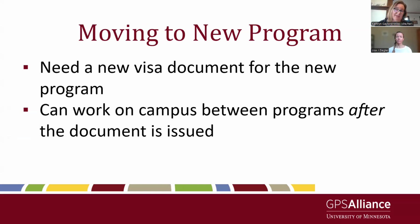If they don't have their new visa document, they cannot continue working on campus over the summer. And so it's really important that students plan in advance and request this document in a timely fashion. If students haven't requested it, then the work authorization ends, and that can create some of the same problems that we see with students who are graduating and haven't applied for OPT yet. Once the new I-20 or DS 2019 is obtained by the student, then we complete the new I-9 and resume on-campus employment.